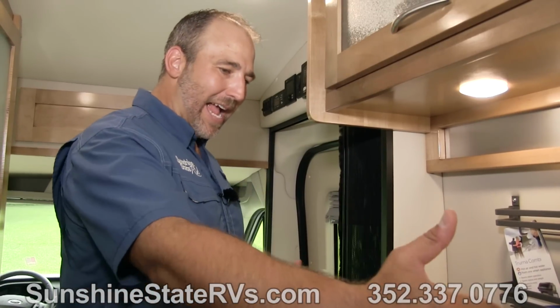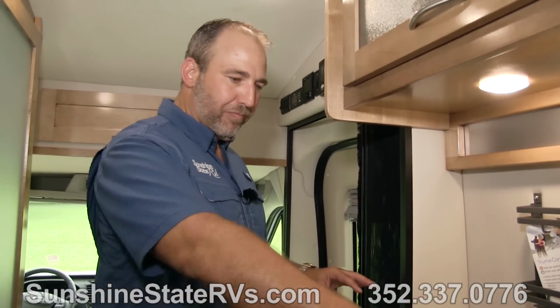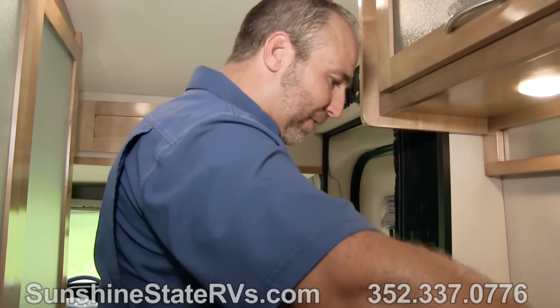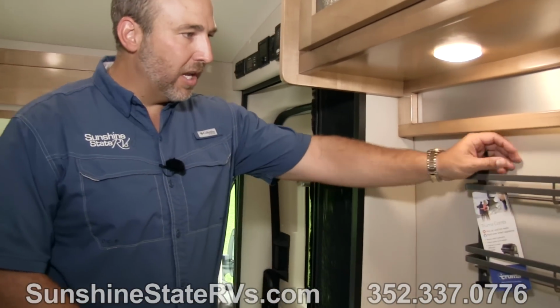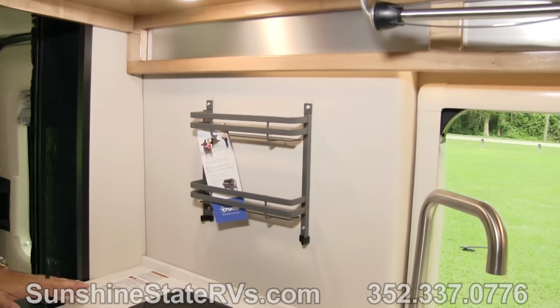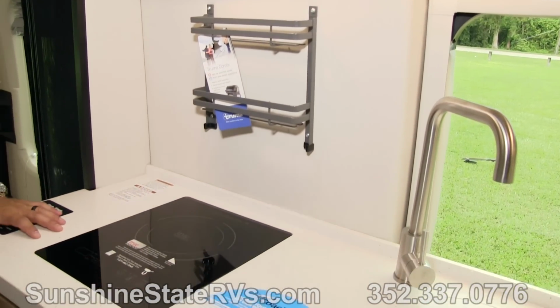So I like how you have the full countertop to do anything you want. I like to make ham and cheese sandwiches, peanut butter and jelly sandwiches. Gotta have crunchy peanut butter. There has to be crunchy or it's kind of gooey. But you get your peanut butter and jelly out, you've got plenty of space here to make a sandwich. Nice little spice rack here, paper towel rack, all kinds of cool things that Coachmen has thought about.